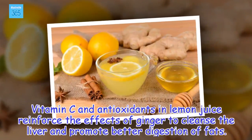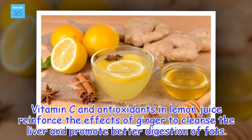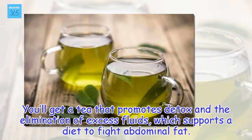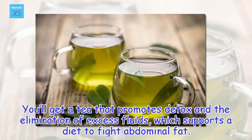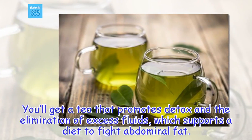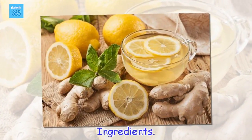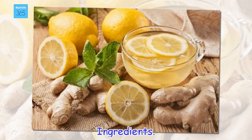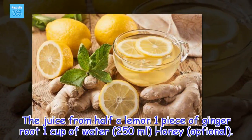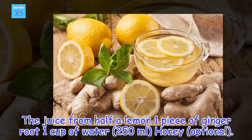Vitamin C and antioxidants in lemon juice reinforce the effects of ginger to cleanse the liver and promote better digestion of fats. You'll get a tea that promotes detox and the elimination of excess fluids, which supports a diet to fight abdominal fat. Ingredients: the juice from half a lemon, 1 piece of ginger root, 1 cup of water, 250 milliliters, honey, optional.